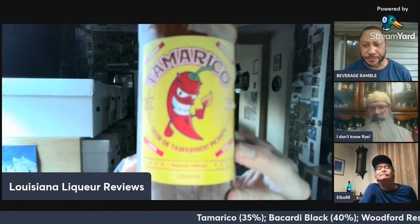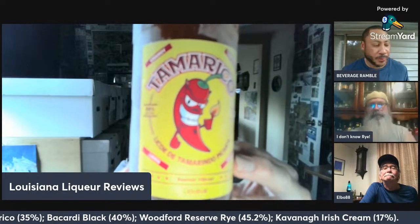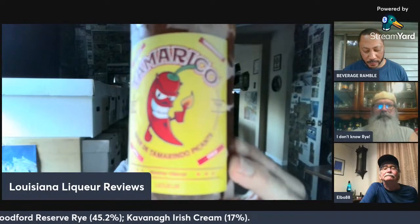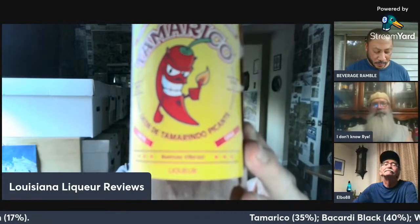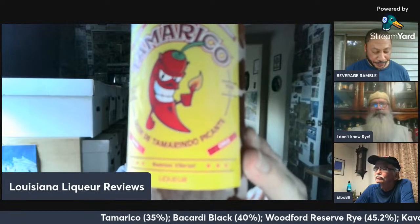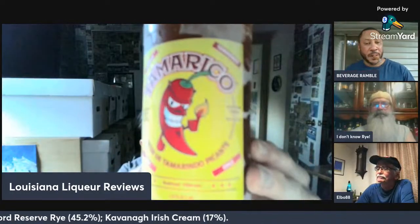It's a liquor di tamarindo picante. It's using tamarind, chili, picante chili peppers, obviously, lime, and it's kind of blurry right now. Let's see if it'll clear up. It's 35% alcohol, a typical liqueur level. This company makes a lot of vodka in Illinois, so I'm assuming it's vodka based, which would make sense. So give it one more chance to focus.